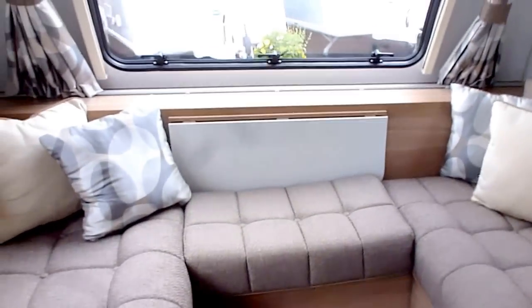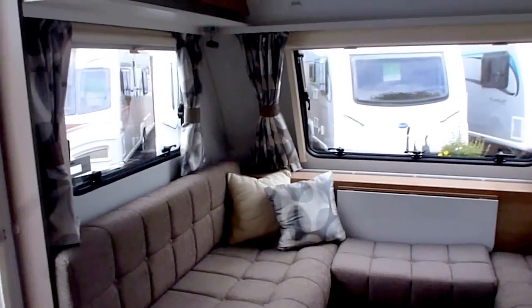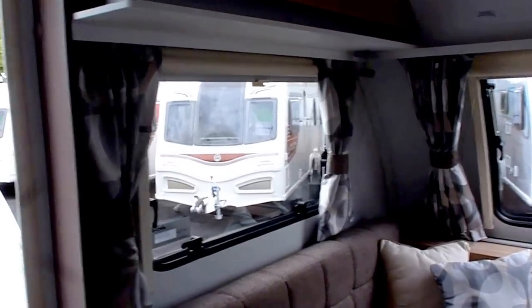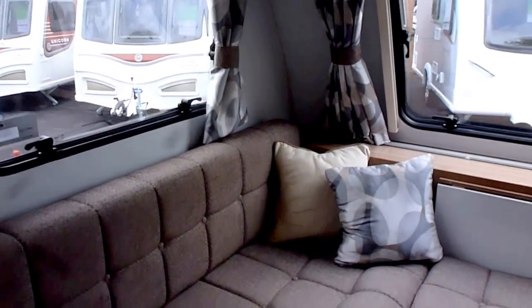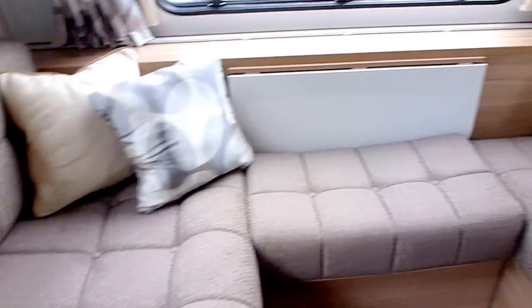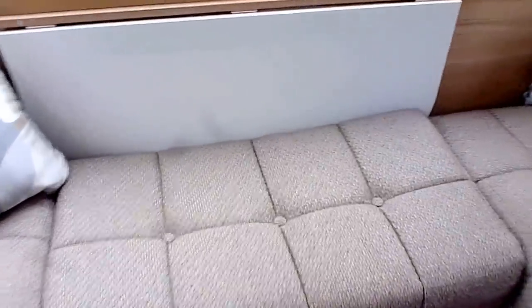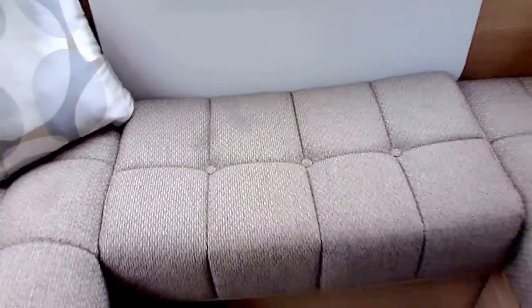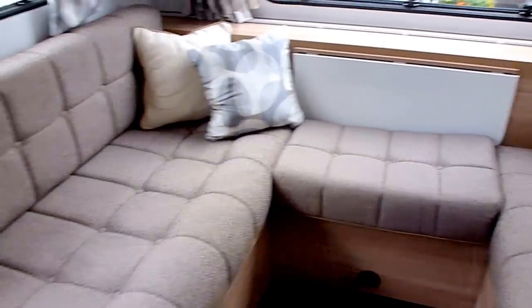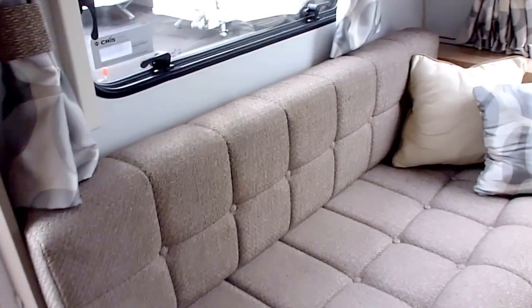They've changed the look inside dramatically too. You've got some nicely styled curtains, lovely design on those. Not in your face, not too offensive, but blends in well with the cushions and the fabric. You've got the wrap round seating area, so with the addition of this cushion here, which wasn't in any of the last year's models, apart from the Sport line, which is ours.